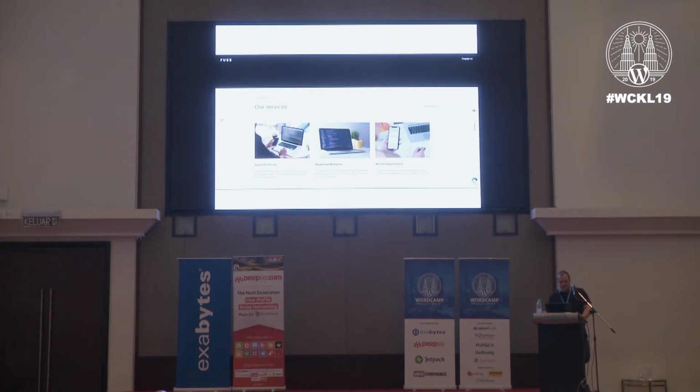So this is one agency called Fuse. Once you have their UVP, there's a Malaysian agency actually in KL. Once you come down, they have a list of their services there, right? So you have their positioning, then you have their services, and then it goes into their case study information.